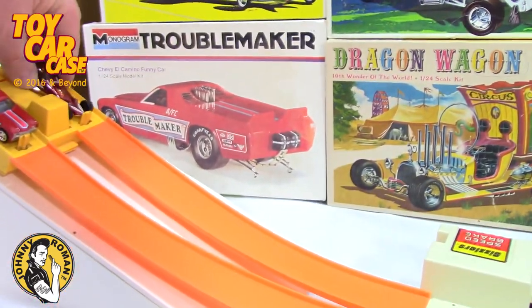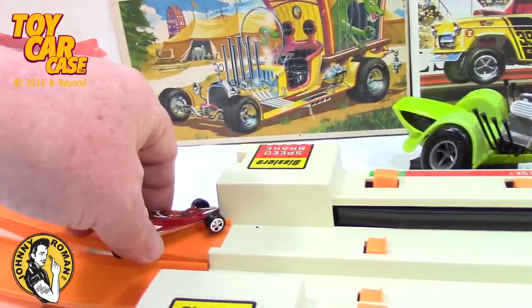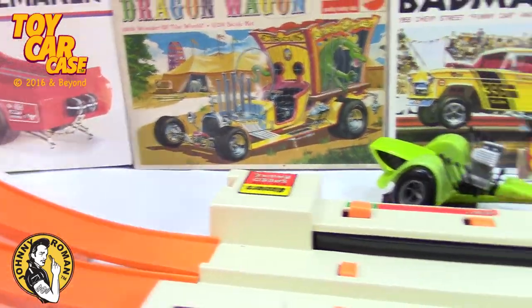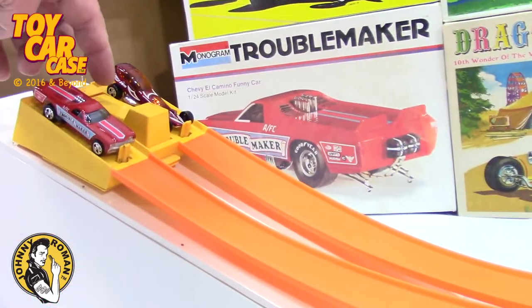Wouldn't it be cool if they had the motorcycle? Now, the 1/43rd scale did have the motorcycle. Oh! Both crashed. Adam! My man! What a present you gave me! So cool! Oh, I gotta race another one. Ready? Go!